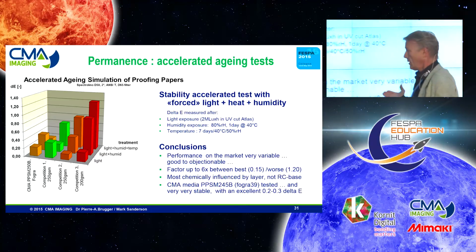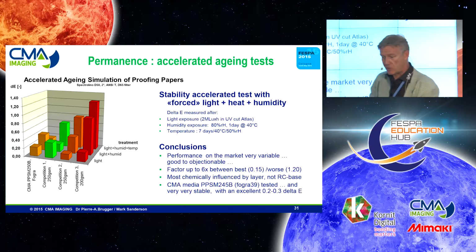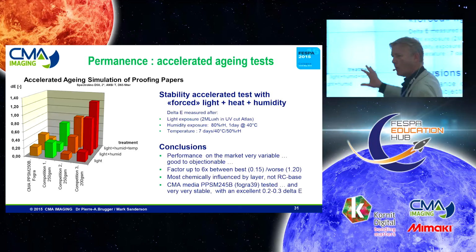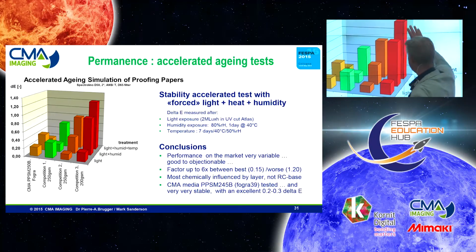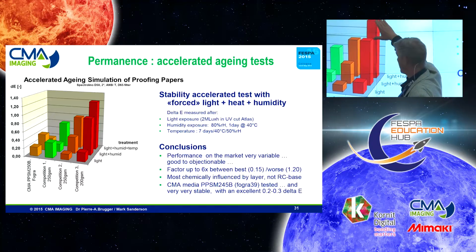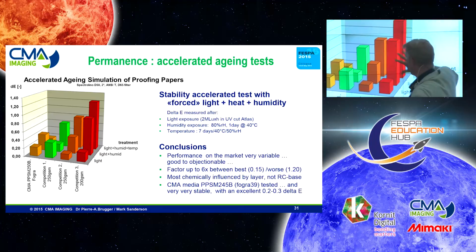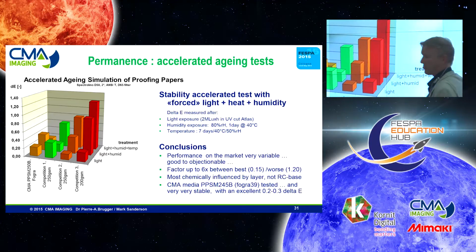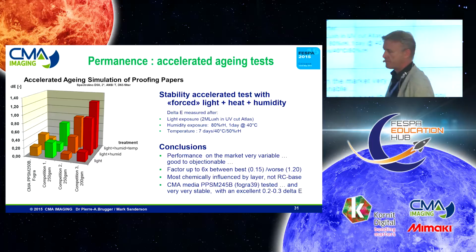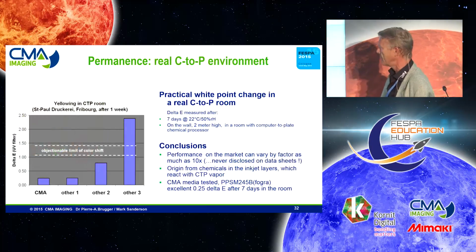That's if you buy proofing paper, but you don't see all the work which has been done here. And you can see color change for the same condition between a good proofing paper and some commercial proofing paper which have a factor of 6 in difference. So that's something where you have to really trust your supplier.